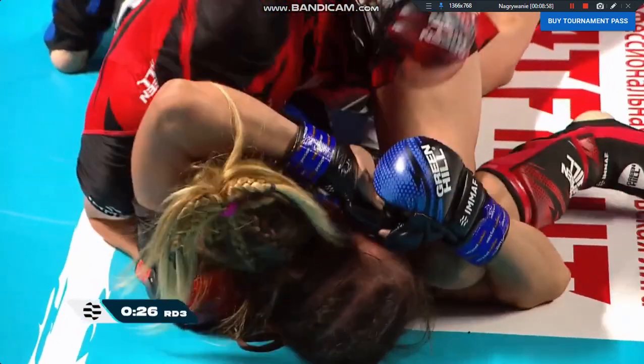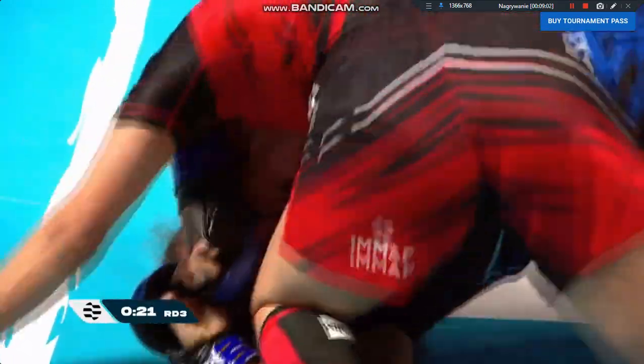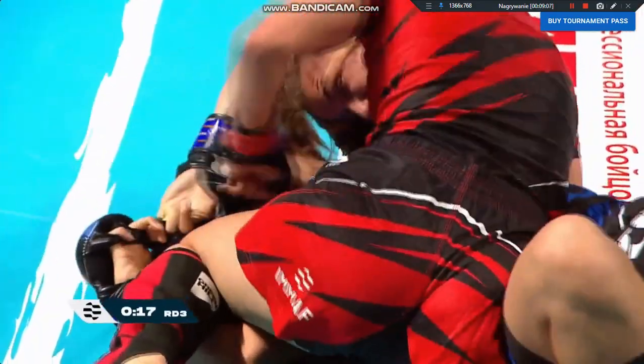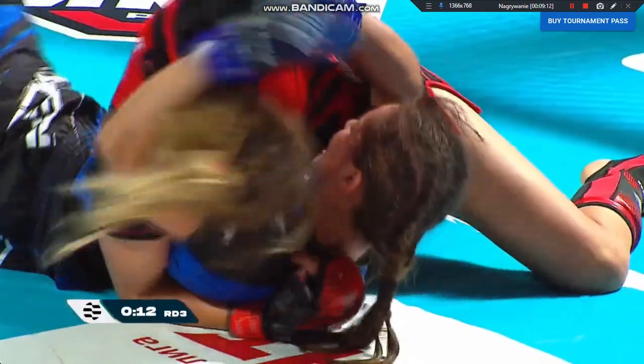Got to think about the uppers here, try to free the arm. Lots of bugs. Get the elbows in. There we go. That's what she needs, just to pull the elbows in close to her body. She could just step her leg over and try and retract the half guard here as well. She could step over her left leg, over the right leg of Paulina. She could drag it back into the half guard.